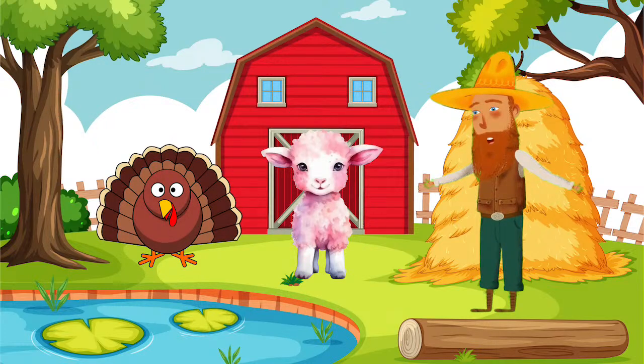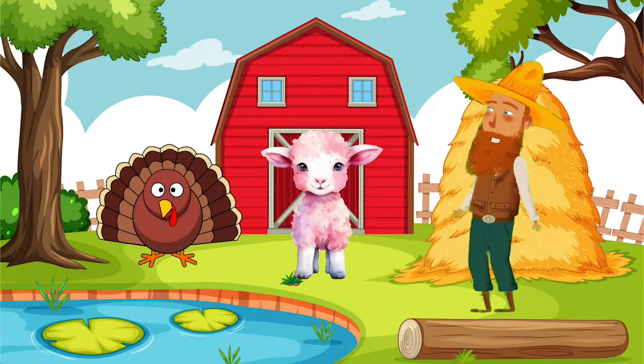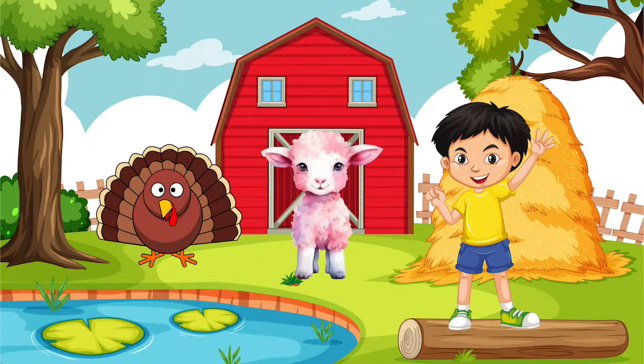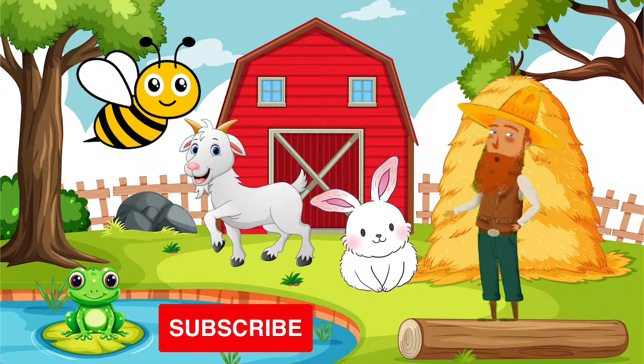Our farm family is growing, and you're becoming expert farm explorers. Who can tell me something interesting about lambs or guinea fowl? Guinea fowl are great bug catchers. Lambs love to play in the meadow. I love your enthusiasm, little farmers.